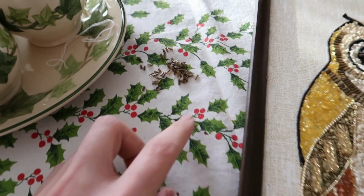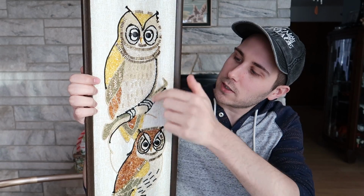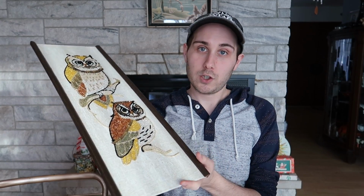So I do have a little handful of these beads now that I can go in and repair the areas that are left, like the top of this owl. So there's little spots missing here, here, here. I have all the pieces that I can go in and re-glue the area. So it's gonna look tip-top. Once I do all that, I'm gonna price this for about $45 with shipping included.